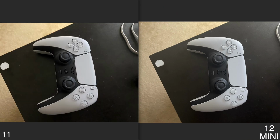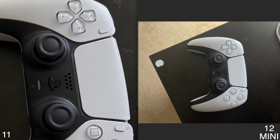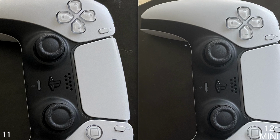Now this next photo was a horrible lighting condition photo, but from the bird's eye view, again, the 12 mini did the thing it does the most. It's over flaring the photo. The 11, look how much darker and sharpened, I guess, the whole entire photo looks at the PS5 controller. The iPhone 12 mini looks a little bit washed out. I think that's the best way to put it. These photos, for some reason, look washed out on the 12 mini.